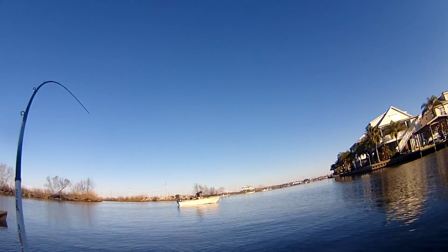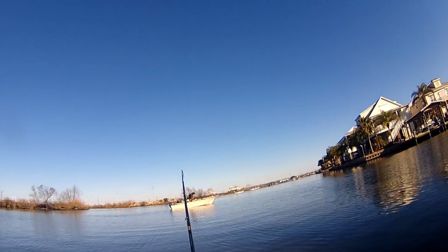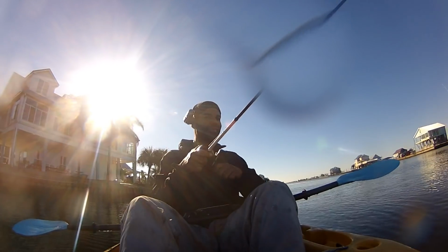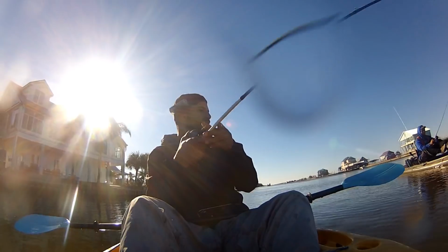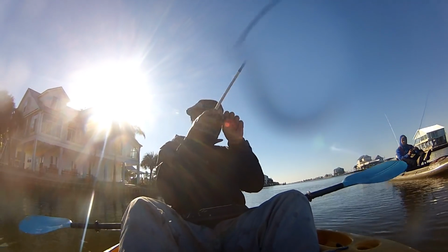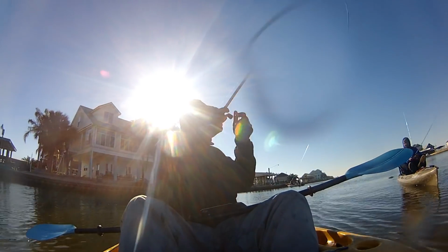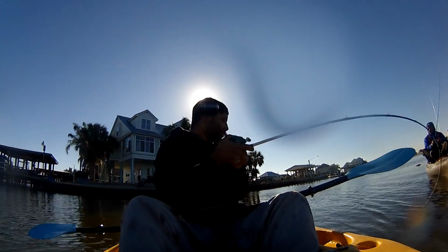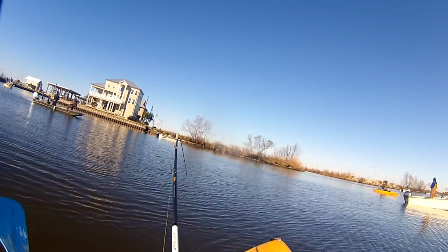That's my fish number two. Back to back cat. I might have foul hooked this, whatever this is. See, right under his boat. Foul hooked this one. This is my second one, on back to back cast. I foul hooked it.